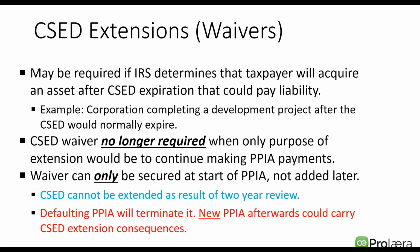The extension of the 10-year period is not required when the only purpose of the extension would be to continue making the installment agreement payments, okay? If there is no future expectation of coming into money, then the CSED is not extended.